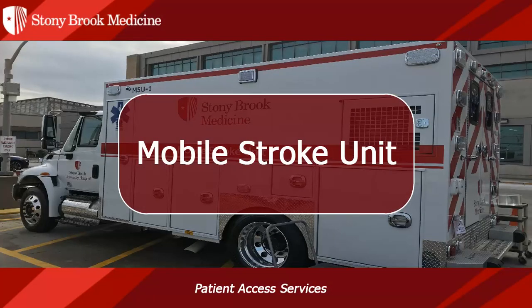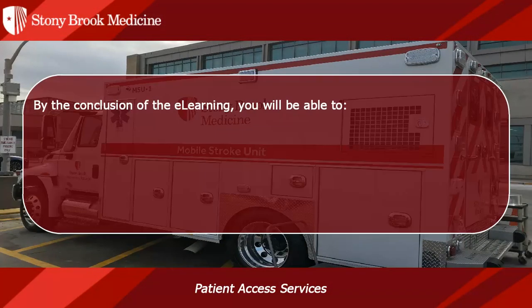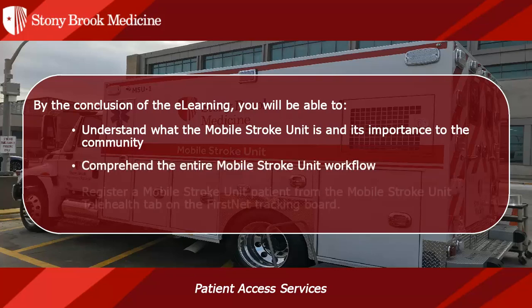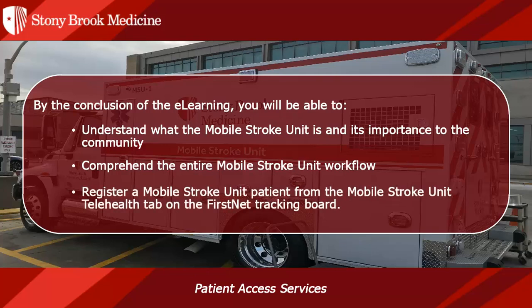Mobile Stroke Unit. By the conclusion of this e-learning, you will be able to understand what the mobile stroke unit is and its importance to the community, comprehend the entire mobile stroke unit workflow, and register a mobile stroke unit patient from the Mobile Stroke Unit Telehealth tab on the FirstNet tracking board.